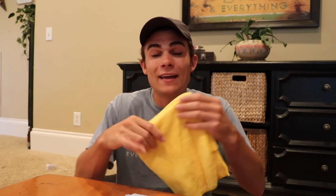Now, more often than not, the towel is going to be made of more polyester. It's going to have a greater ratio of polyester to polyamide. So microfiber towels, as a rule, are not going to be the most absorbent materials in the world. Things like 100% cotton are going to absorb water or solution much quicker, but these towels still absorb very, very well, and it's what makes them so incredible.